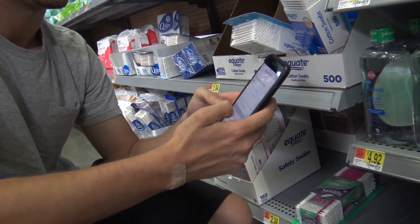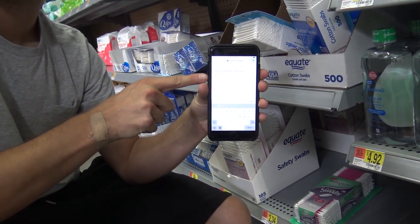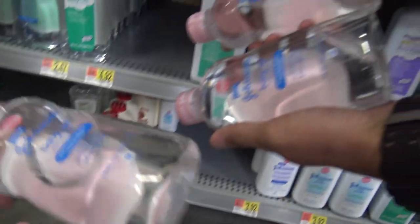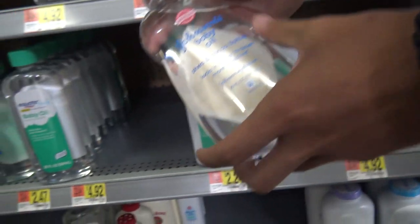128 ounces for four US quarts. These are 20s. That's 100 right there. And then these are 14s. We have three of these. Can we get a cocoa butter one? Maybe we should add a little cocoa butter in there.